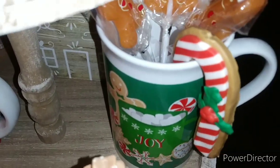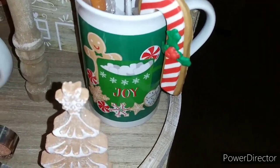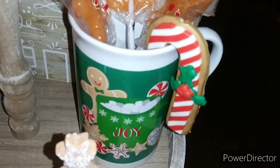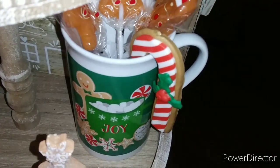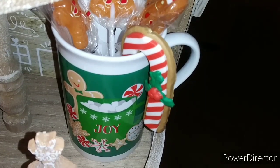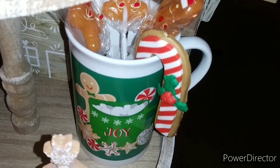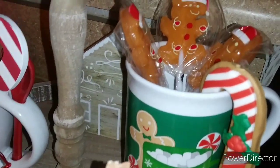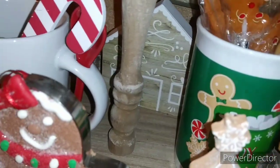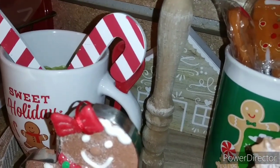And then I have another mug. This mug came from Dollar Tree, I think last year. So cute. Has the gingerbread with the hot cocoa and the cookies. And then here's the other little ornament that goes with the gingerbread one from Dollar Tree. You know how I told you it came in a 2-pack? That's the other one. And then I added these cute little gingerbread lollipops inside the mug. And then there is the gingerbread house in the back that came with the set from Walmart.